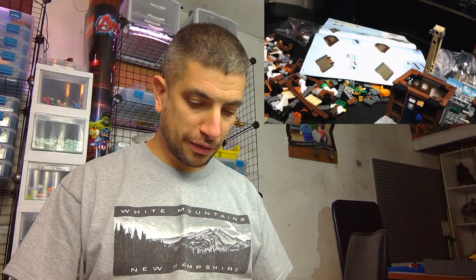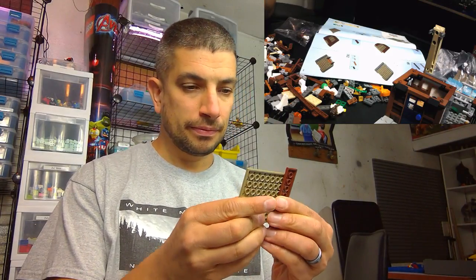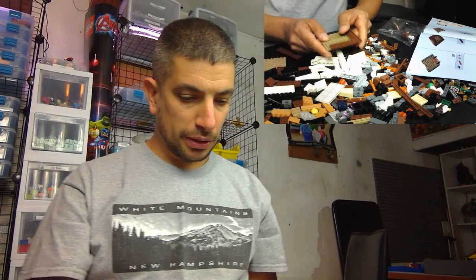These are the pieces I was looking for. So adding more to the Ninjago set here. If I can find all the pieces, I'll be good. Let's turn this over this way. You can see I'm rummaging for parts.